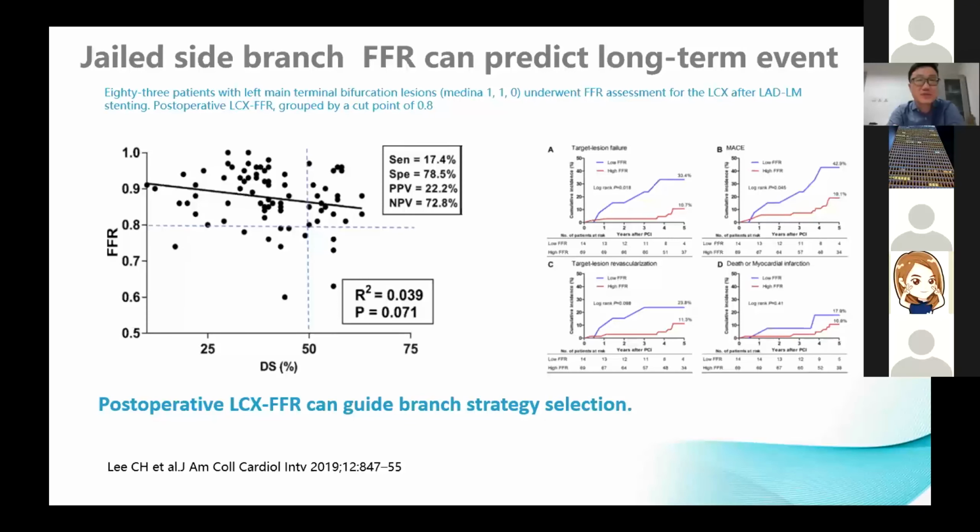the LAD crossover stenting. And post PCI circ FFR, we could just group by a cutoff value of 0.8, and all of the patients did not receive further intervention of the circ, with up to 5-year follow-up.